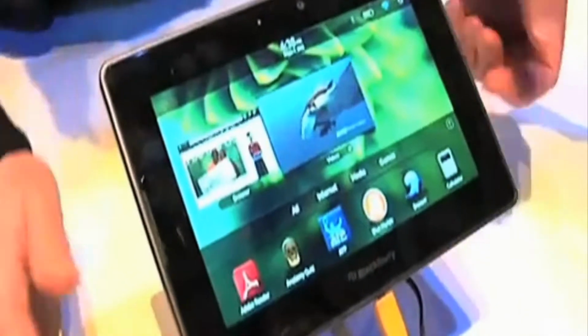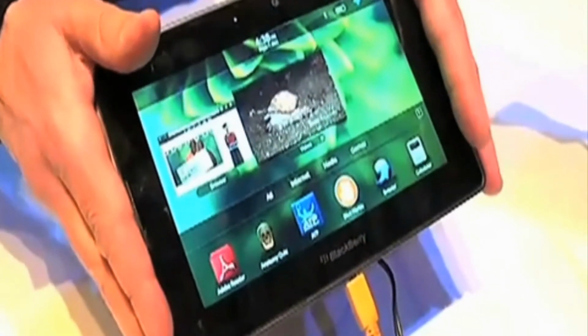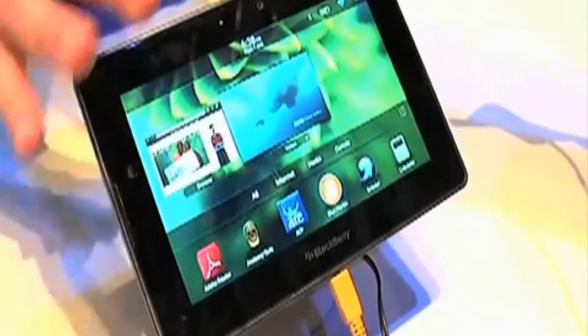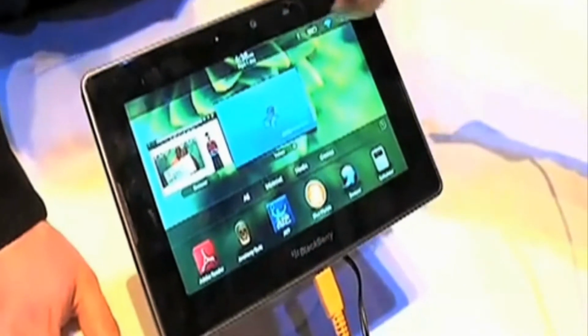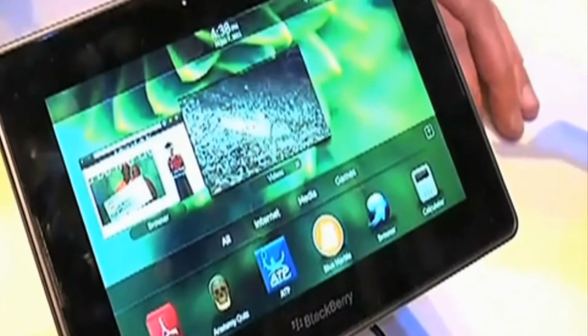Sure. So the beautiful thing about the Playbook is it's an extremely portable device. It's nice and light, 0.9 pounds, nice and thin, 1 centimeter, very easy to carry around, very easy and comfortable to hold. The 7-inch diagonal screen is just big enough to do applications, do the key work you need to do on it, and it's a very high resolution screen, 1024 by 600 pixels.